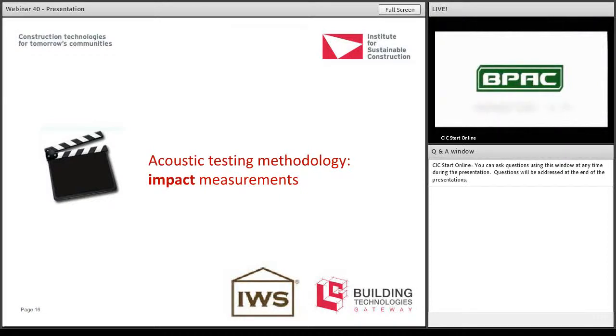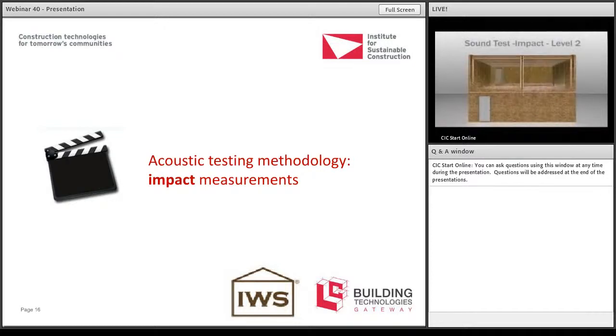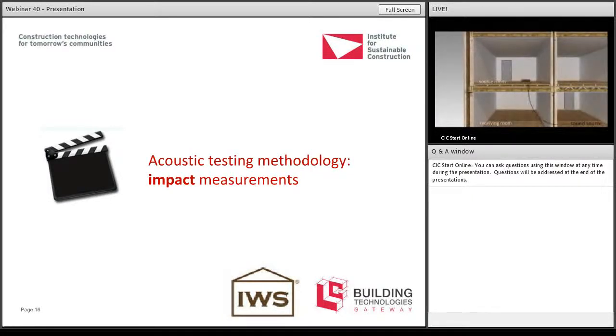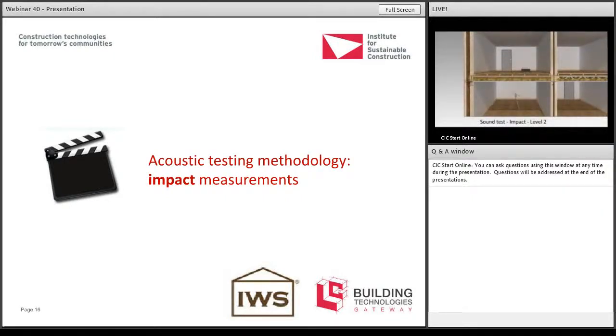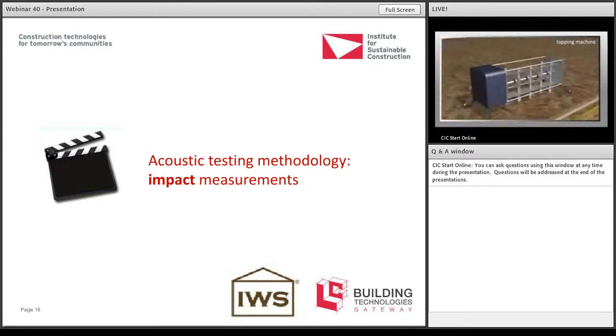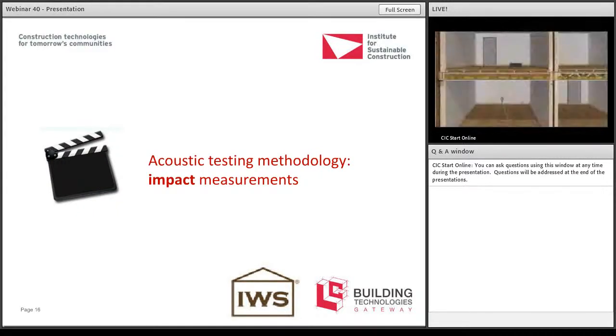It's again a courtesy of LCBT Gateway project done as part of our collaboration. So here you can see the completely timber structure, just to make it a little bit different from the first one. And impact is measured between the vertically adjacent rooms again. However, in this case, we're using the tapping machine, which is on the top, and this tapping machine, we'll just enlarge it a little bit, has 5 hammers which hit the floor with certain periodicity, and the microphone in the room below measures that.